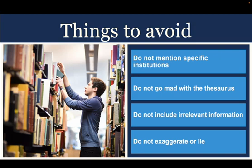I would probably recommend applying for the same course, if not similar courses, rather than picking 5 completely different courses, because that's going to be really hard to write a sort of targeted and tailored personal statement. Don't go mad with the thesaurus, so you don't have loads of words. You only have 4,000 characters.